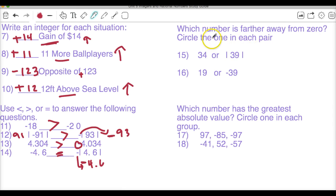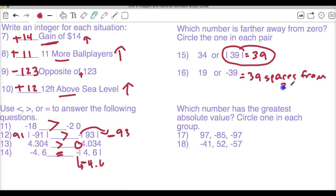On this side, which number is farther away from 0? Circle the one in each pair. So here we have 34 spaces from 0. An absolute value of 39 equals 39. 39 is further away from 0 than 34 is. So this one is the winner. This time we have 19 and a negative 39. And this still means that it is 39 spaces from 0. So this one is further in absolute value terms because this one's only 19 away.